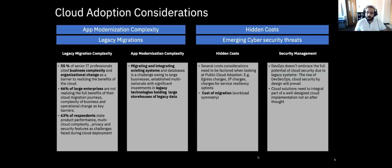Now, if we look at this from a slightly different lens, in terms of some of the cloud adoption challenges or considerations that organizations should look at when they're adopting public cloud, the first key challenge or consideration is around migration of legacy workloads. So we've all heard about some of the customer channels or multi-customer channel websites and applications that have been built on the cloud. But what about my core systems, my core banking applications, or one of my core mission critical HR systems or CRM systems that I'm using to support my internal users?